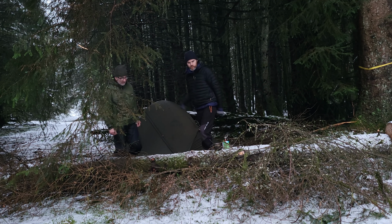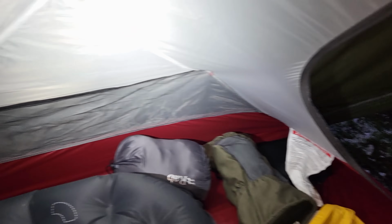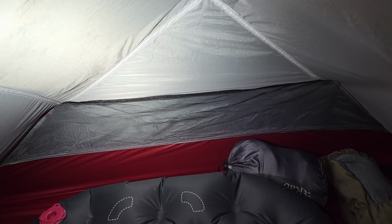Thank you very much. And check the headroom out in this bad boy. That is impressive. Ideal for tall people. Give you an idea of the room. You've got 2 pockets on either end. Showing off with this one, 3 lantern hanging points.